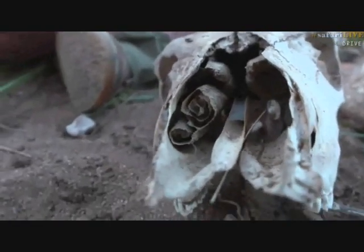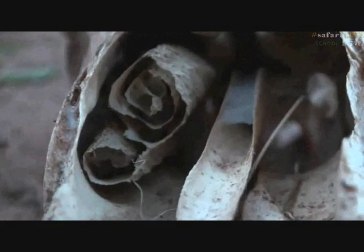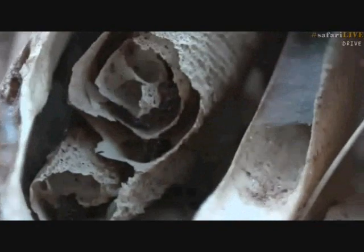So even though this animal has died, it is still providing a home for a spider. And this is the perfect place for a spider to build its web, because there's lots of places that it can attach its silk. And as little insects come to feed off the skin and all the bits of meat, so the spider can then grab it. Where is she?